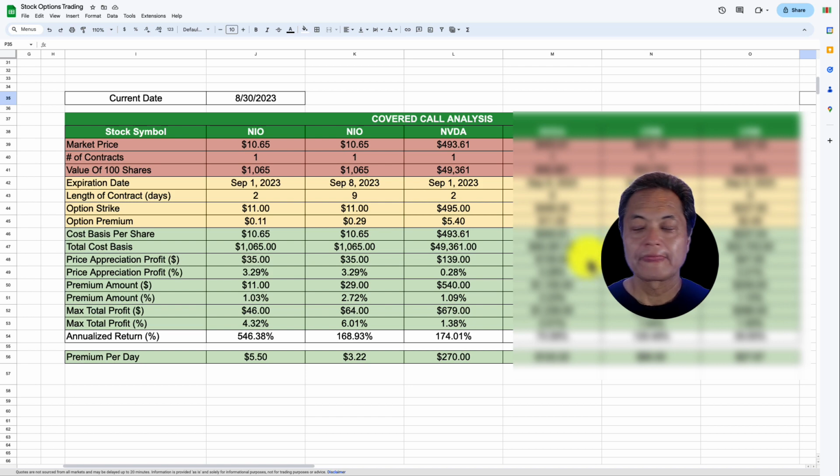Now the profit from price appreciation is exactly the same, and that's because we still have the same cost basis and the same strike price. And so that's only $139. But now if we take a look at the premium I received, it's $1,100, and that's because it's $11 per share times the 100 shares. And that $1,100 represents a return of 2.23% based on my initial cash investment of just under $50,000.